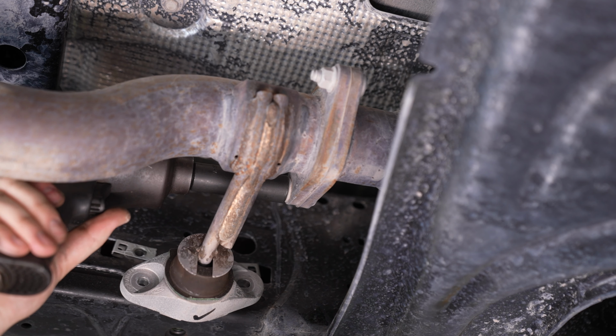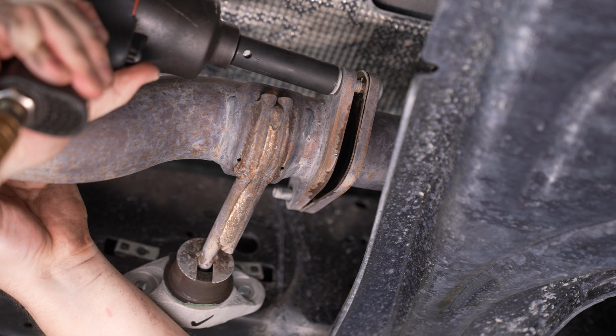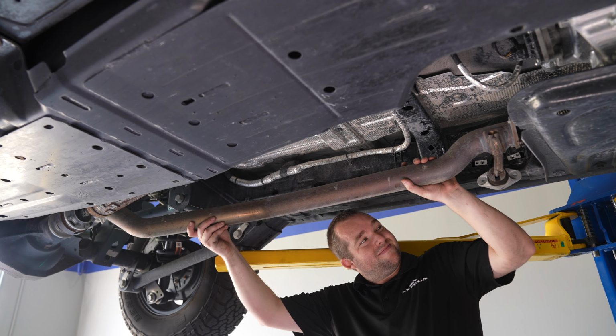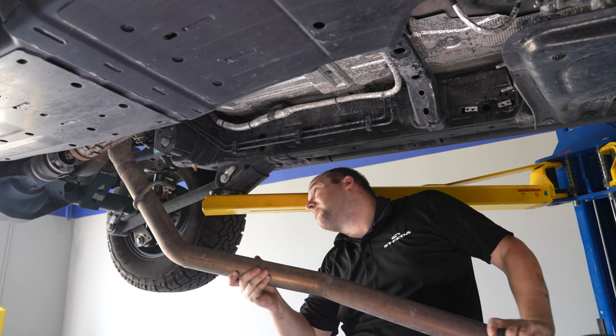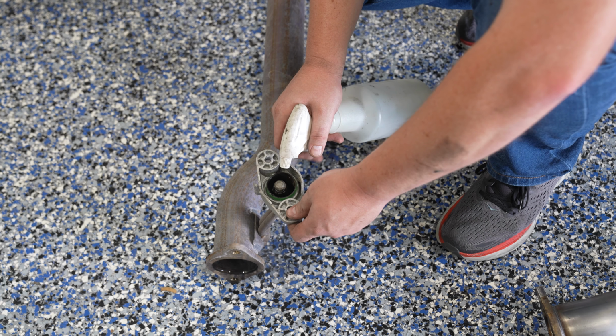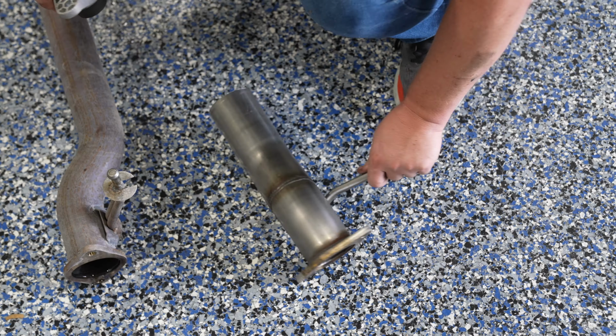Get that 15 millimeter socket out to disconnect the midpipe. Make sure the gasket stays in place. And now you should be able to remove the entire midpipe. Be careful around the axle not to hit any hard lines. Then we'll remove the isolator and transfer it to the smallest pipe, or the A pipe in the kit.